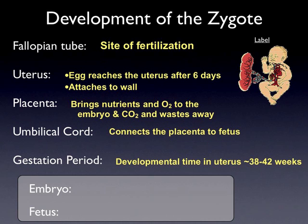All right, so I've been using these terms. We talk about a zygote, which is the fertilized egg, just the single cell. Once it divides, we start to call it an embryo. Later on, we call it a fetus. And the difference is the way we use the terms differently. We call it an embryo between 0 and 8 weeks. After 8 weeks, we begin to call it a fetus until birth, and then we call it a baby.